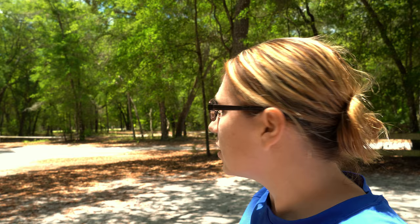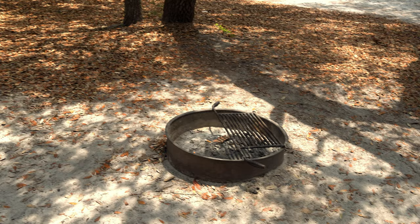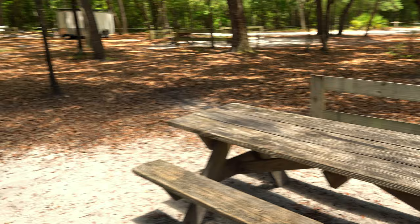They have 23 campsites. 16 of them can be used for RV or tent, and those are probably your electric and water campsites. And then there are 7 that are just for tents. That's probably the primitive area that we are in right now. These primitive sites are huge, way bigger than Anastasia Island that we were just visiting a couple months ago. No electricity, no water. And you're kind of far from the bathroom, so definitely bring a light if you're gonna stay out here.